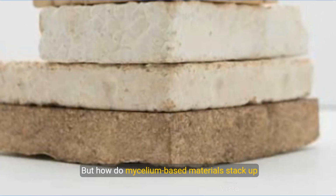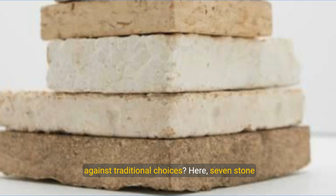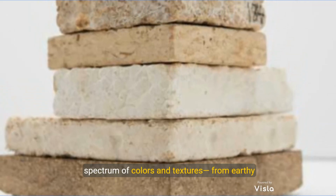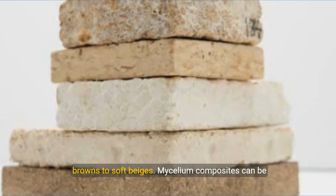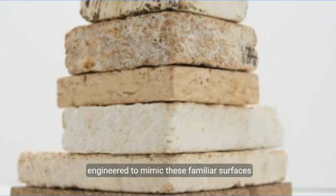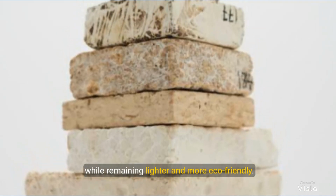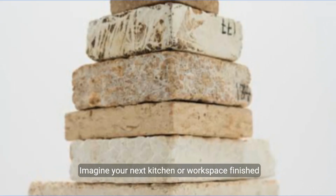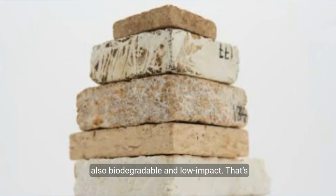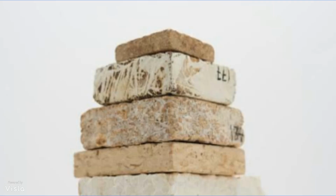But how do mycelium-based materials stack up against traditional choices? Here, 7 stone and tile samples are arranged to showcase a spectrum of colors and textures, from earthy browns to soft beiges. Mycelium composites can be engineered to mimic these familiar surfaces while remaining lighter and more eco-friendly. Imagine your next kitchen or workspace finished with materials that aren't just beautiful, but also biodegradable and low impact. That's innovation rooted in nature.